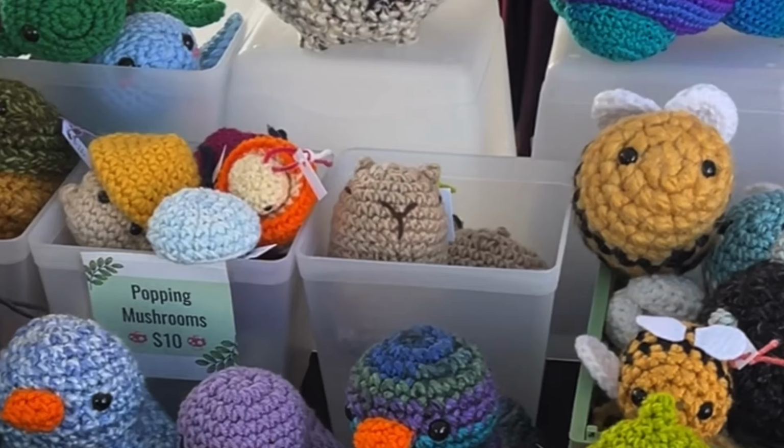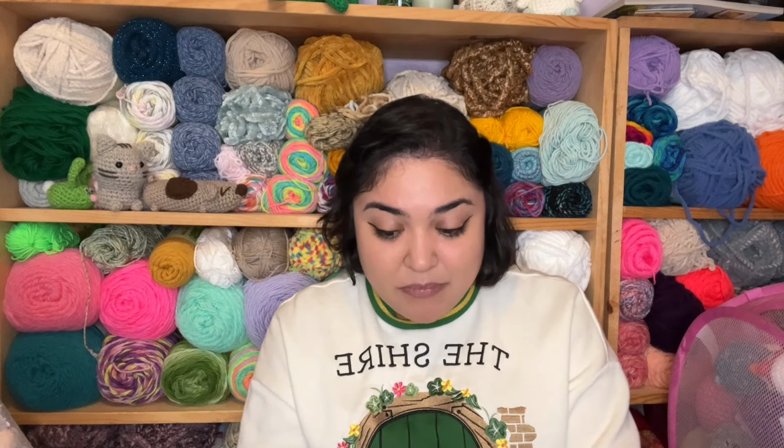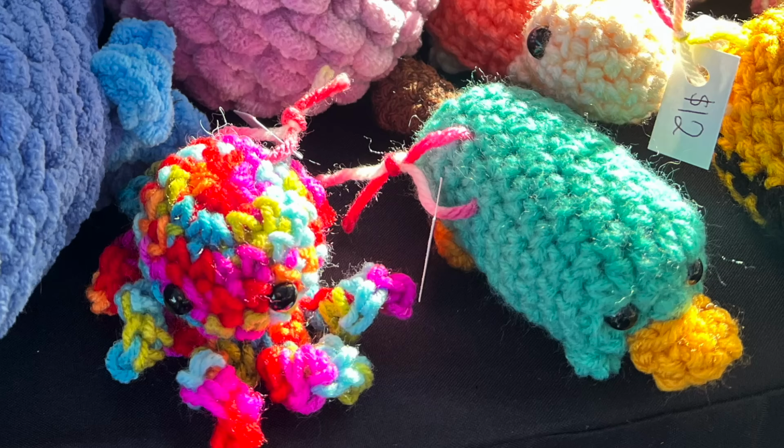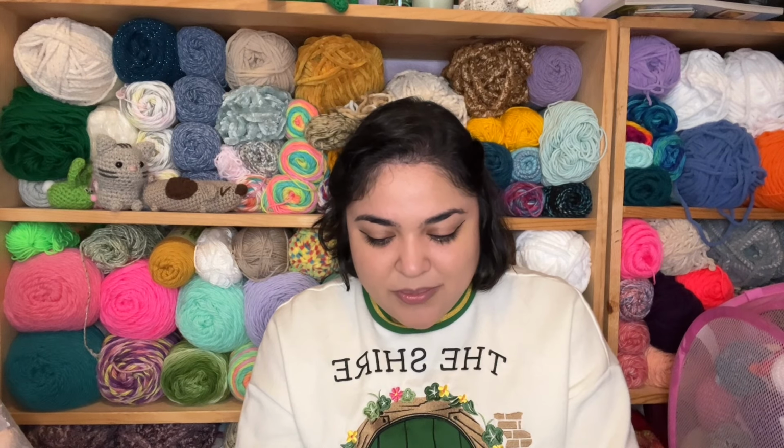I had a capybara sold. I don't know if it was the sitting up style. I do a couple different styles of capybaras. So I have a capybara written down. I sold a couple chickens, Mabel chickens. I always make them when I'm bored, and I did sell a couple this market. I sold a couple Perry the Platypus as well, and those were $10 each. There is a little bit of sewing to those small Perrys because you have to sew on the bill and the tails. So just a little bit of sewing on those.